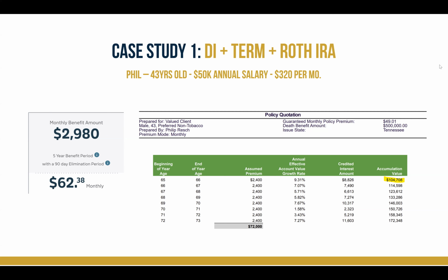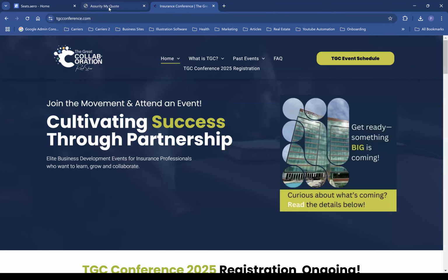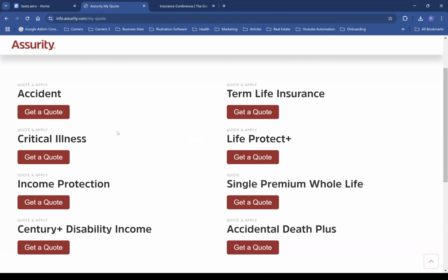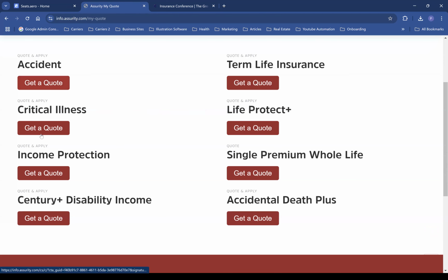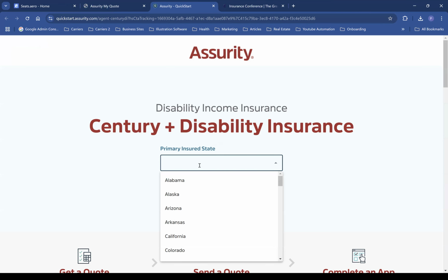There's actually also from Assurity, they have critical illness policies that pay out like 25K if you had a heart attack. If you had another one, they pay you another 25K. And they actually have a microsite I'll show you here real quick, where you can do it very, very quickly. So what I did was I looked at the disability income. I said, get a quote. I said, I'm in Tennessee.